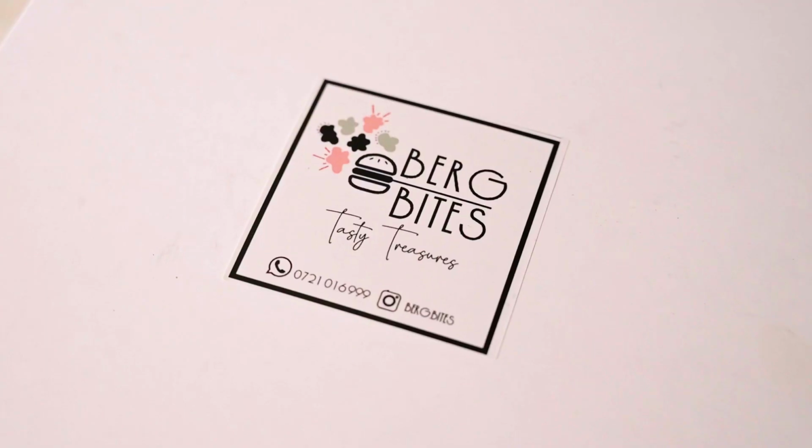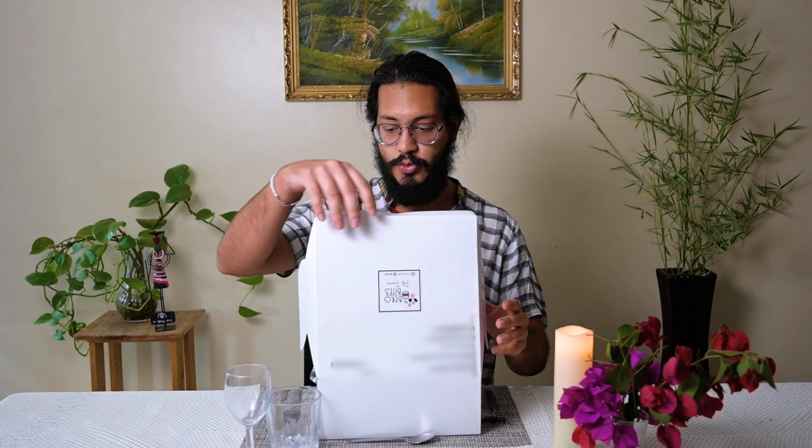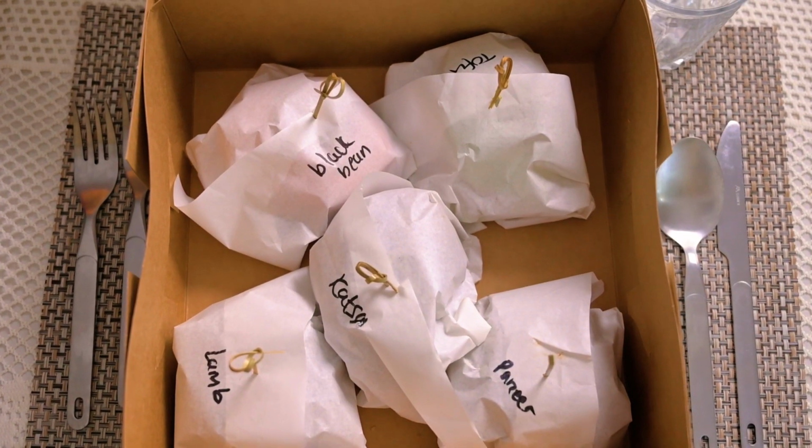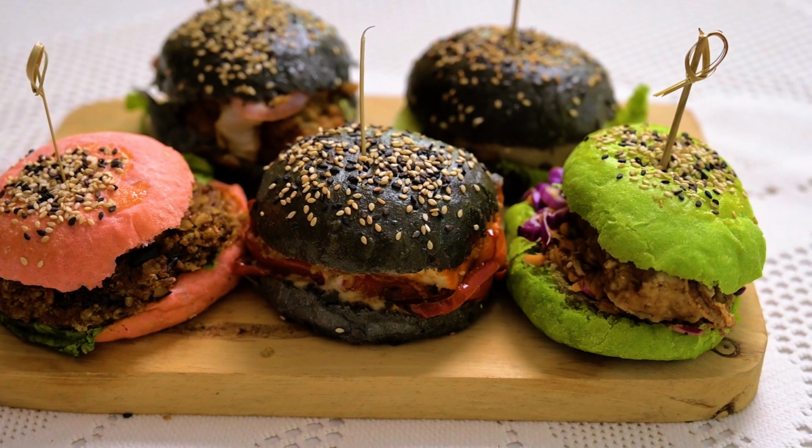Are you a burger lover? Well, I got you covered because I have just ordered from a restaurant over here, which is a home restaurant that specializes in burgers. Burger sliders, actually. It's called Burg Bites. Ooh. They offer 2 options. You can either have meat burgers or you can have vegan burgers.